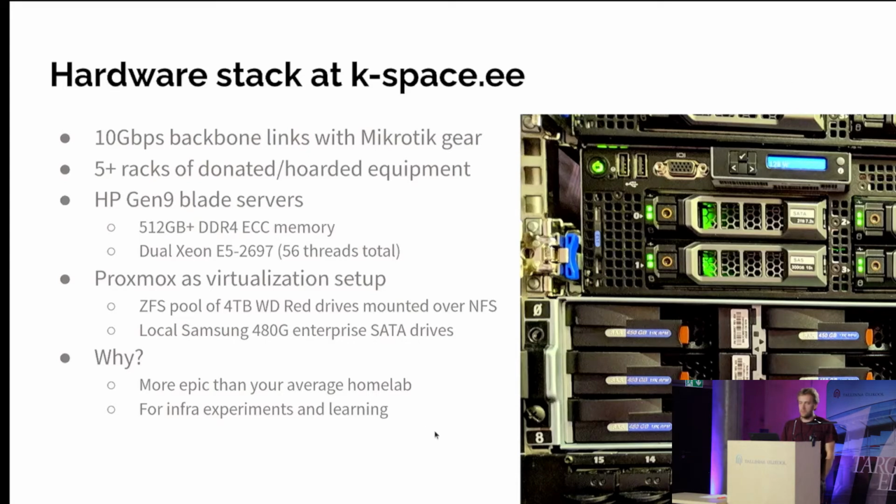And if you look around on Reddit, there is this home lab subreddit. There are also self-hosting subreddits. So you can see what kind of stuff people post there. Ours is more epic than whatever you can find there. Most of the home labs are just half of a rack with few-disk storage systems and a few servers, but we've got 5 racks.